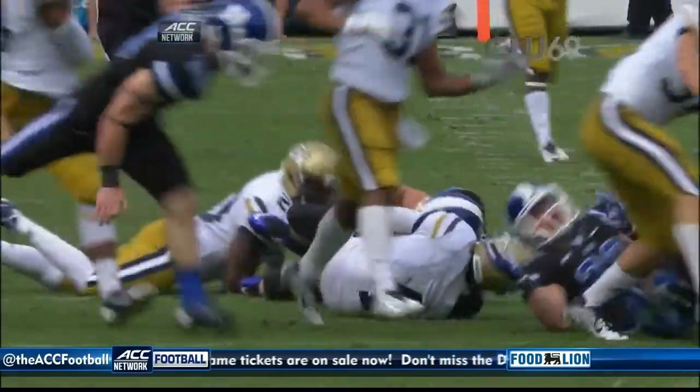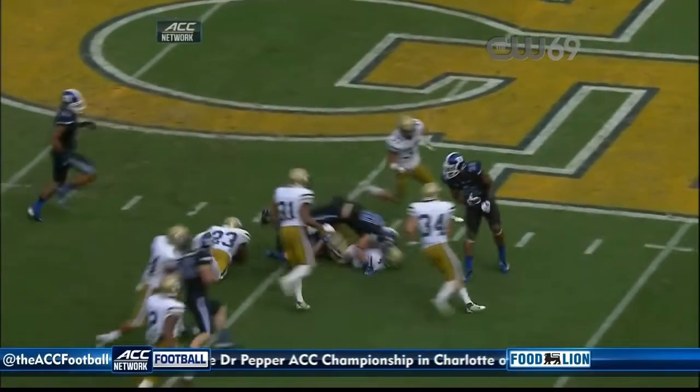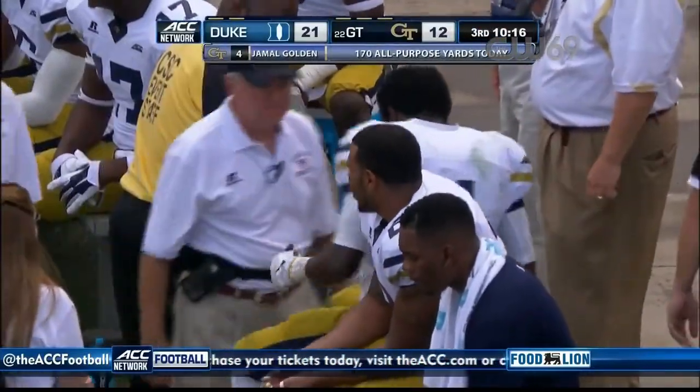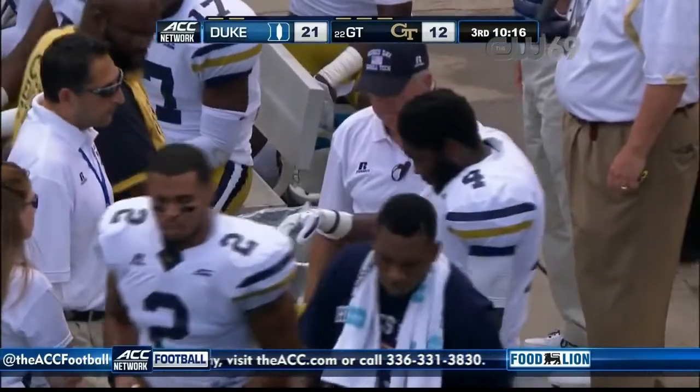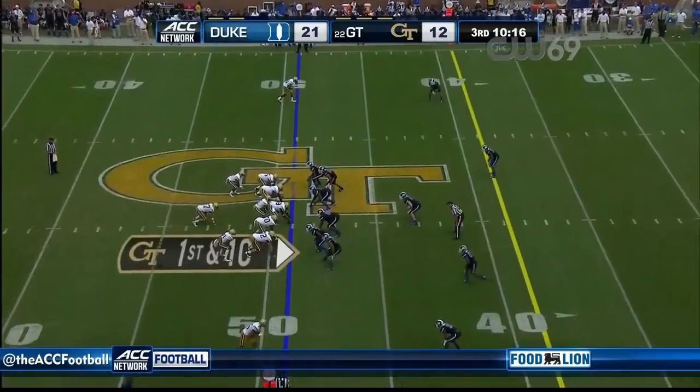I think more than anything else, it was the wind. He whacked his head on the ground. I think he's okay. He's up. Obviously, Georgia Tech hope he's okay because he's a starting safety for them as well. But, yeah, 2 big returns by Jamal Golden. And the guy, that's how he made his name as a Yellow Jacket, and now part of their secondary as well. So he's been a big impact so far.